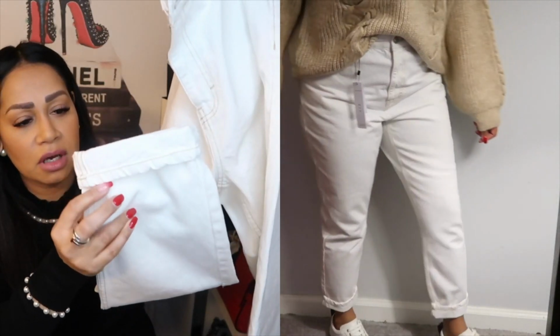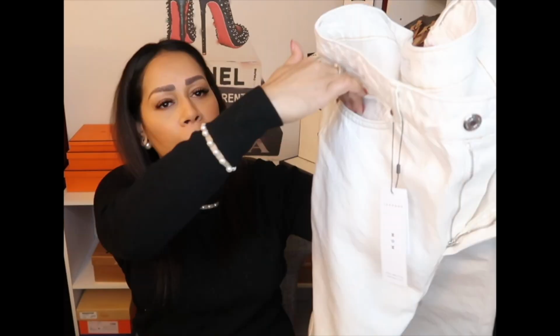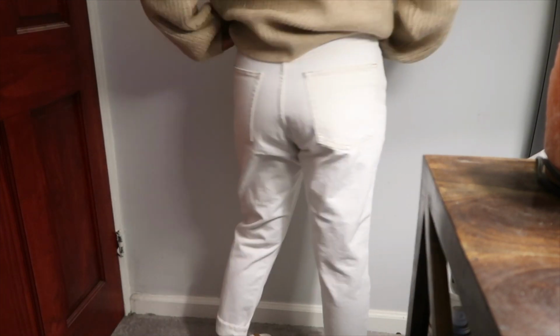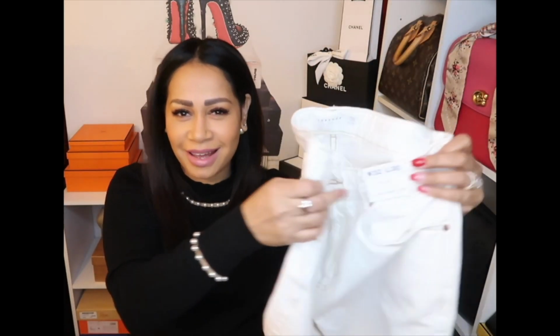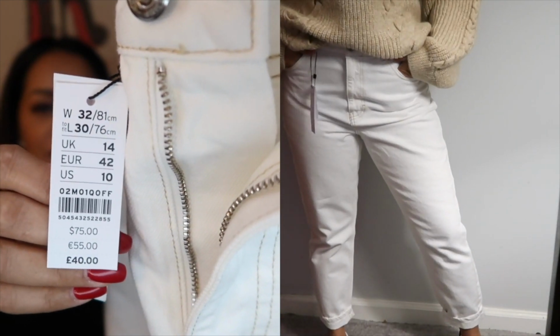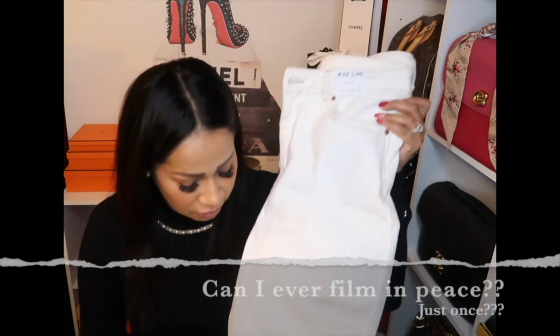They came cuffed. I haven't tried to see how they fit without them cuffed, but I'll probably just leave it like that. Both pockets in the front are very roomy. It's also got that fifth pocket, and in the back you also have some functioning pockets. My size was a length 30, waist, don't judge, 32. And let's see if I can find the SKU. Here we go. Here's the SKU. And they're just really comfortable. I'm going to see about getting a boot cut because I like the material. I'm super impressed with it.